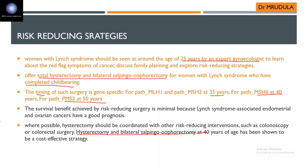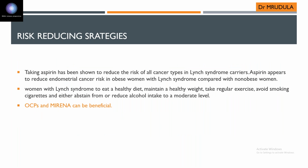They have found in different studies that it is a cost effective strategy. So hysterectomy and BSO is recommended for Lynch syndrome. The only thing is that the age differs according to the gene manifestation.